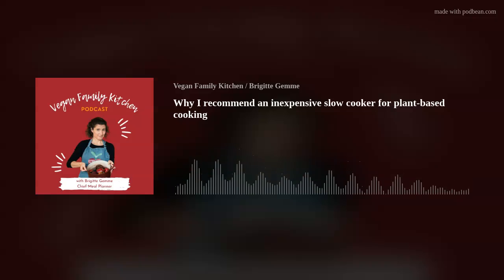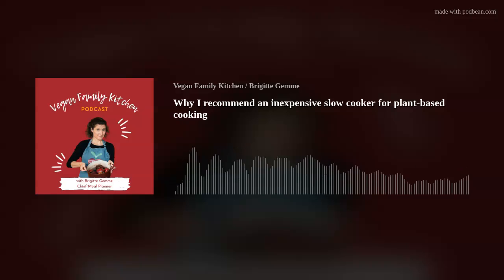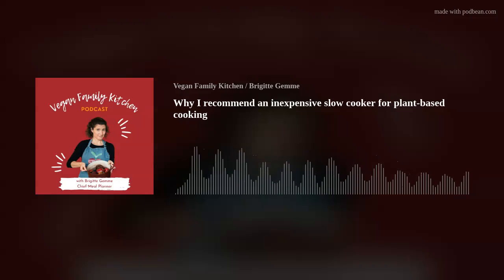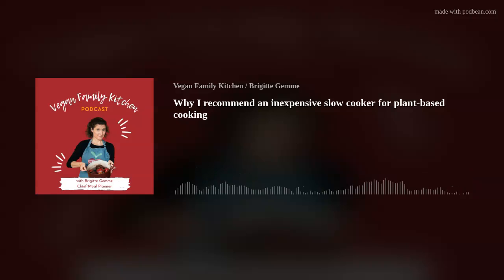I suppose this would also work with beets, by the way. You'd have to brush them really clean before you start, but I have not yet tried. You would have to peel the beets once they're cool enough to handle, whereas the sweet potato skins are perfectly fine to eat and also very nutritious.